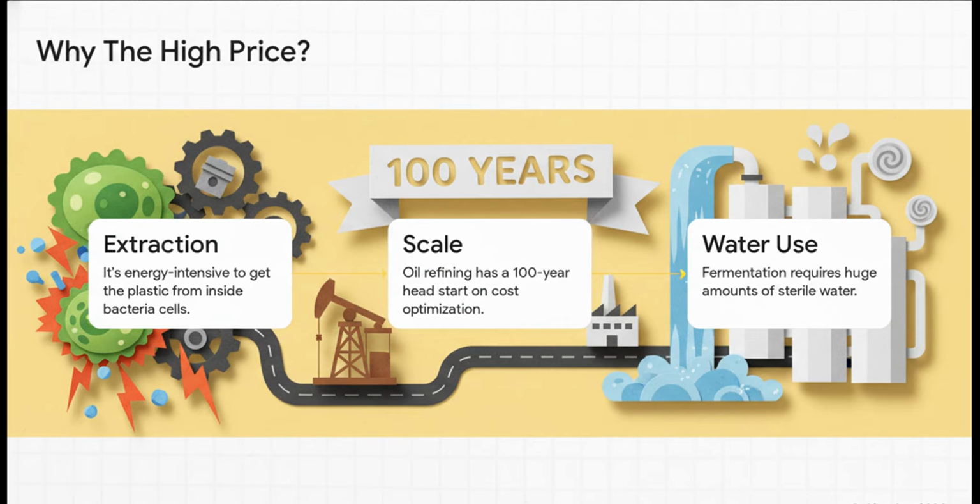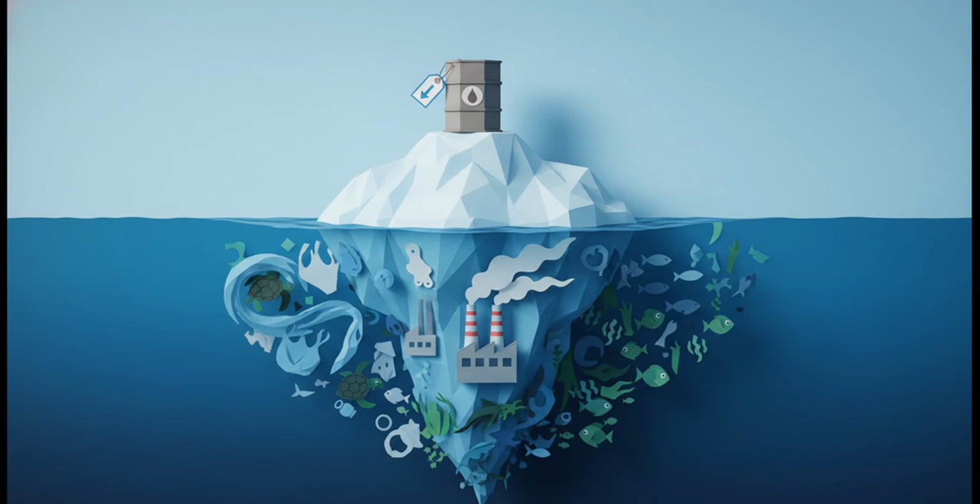So why so expensive? Well, it boils down to 3 main things. First, you have to actually break open the bacteria cells to get the plastic out, and that takes energy. Second, let's be real, the oil industry has had a century-long head start making its processes dirt cheap. And third, brewing plastic with bacteria takes a lot of really clean water. But here's a thought to chew on. Is oil-based plastic really that cheap? Or have we just been ignoring the true cost all along? That price tag, it doesn't include the bill for cleaning up our oceans, or the health impacts from microplastics, or the carbon emissions. Those are the hidden costs of oil.